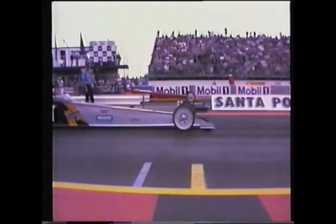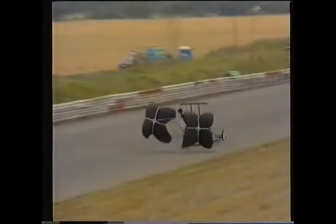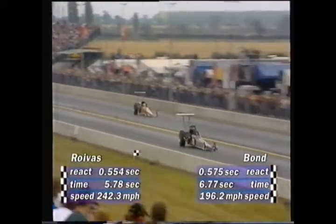Both cars in pre-stage. Dougie Bond rolls forward. Jarmo pulls him into the green. You'd expect Jarmo to be out ahead. And indeed, that's exactly what's happening. Powers it through, takes the win with a 5.78. Russ, I would imagine there's quite a lot of relief in the Roivas camp after that win. Well, he is the FIA European Top Methanol Dragster Champion.